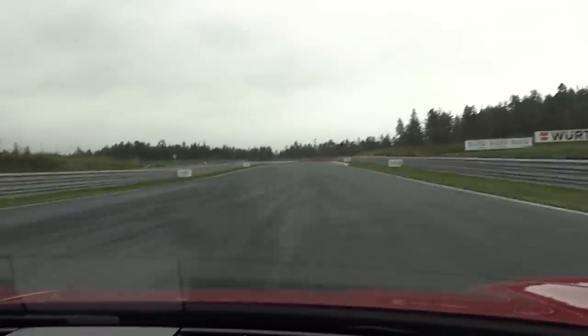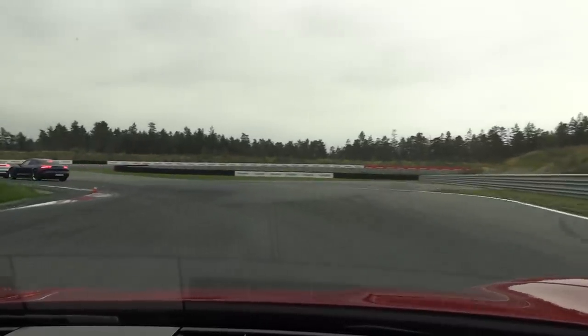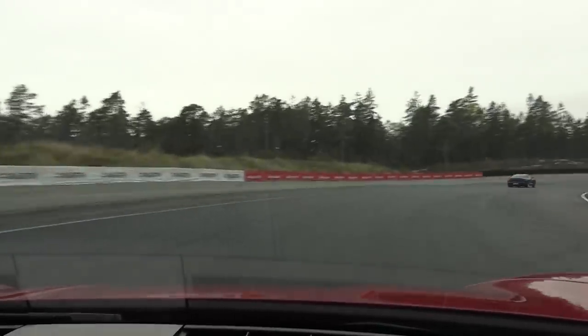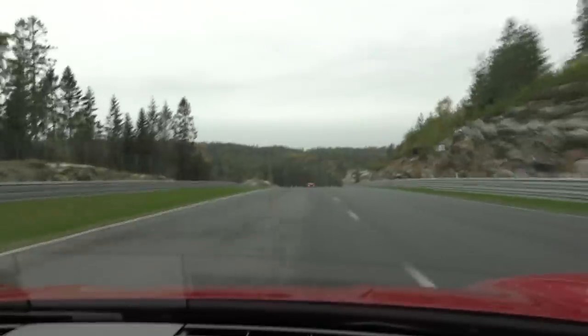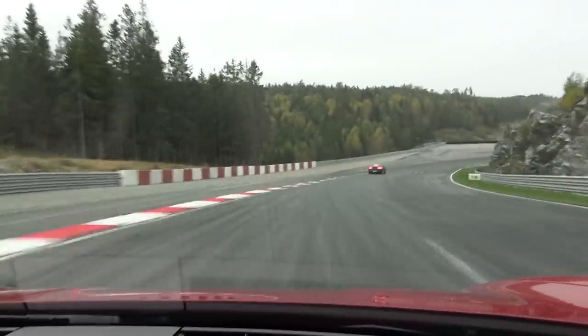Ooh. Great. So this one doesn't have the four-wheel steering. All the three other ones I tried in front there, they have four-wheel steering. Yes, the car in front is Turbo S. Can't touch it.